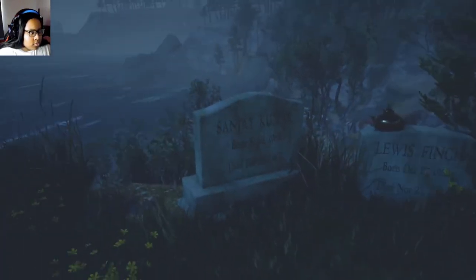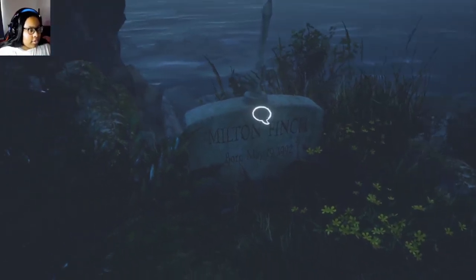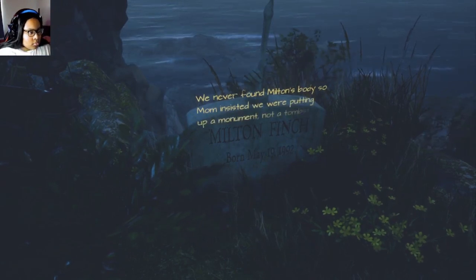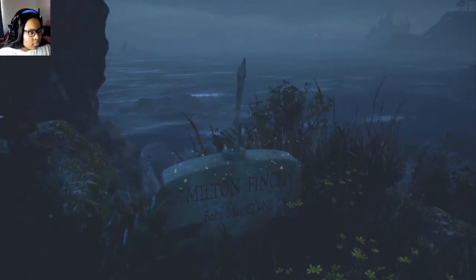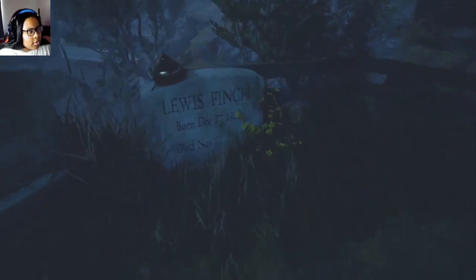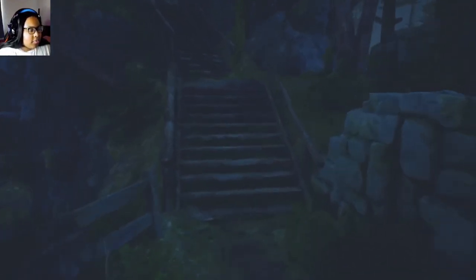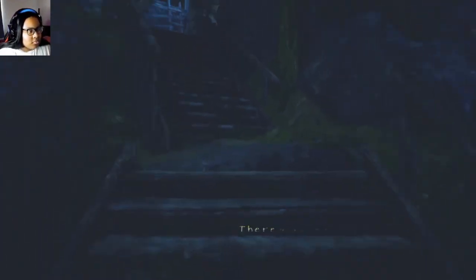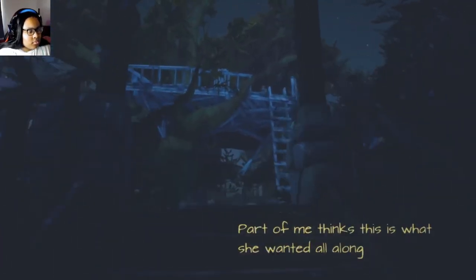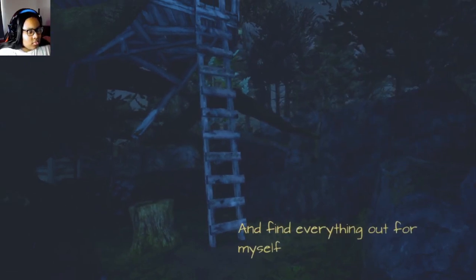Louis Finch, is that the dad? Her dad, Edith's dad, Milton? We never found Milton's body, so my mom insisted we were putting up a monument, not a tombstone. You must have been an artist, a paintbrush. You got a crown on his. So much death in his family. It's a curse. There's so many things I wish I could ask my mom now. Part of me thinks this is what she wanted all along, for me to come back someday and find everything out for myself.